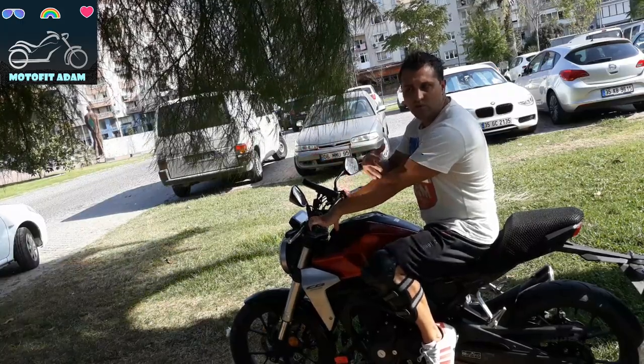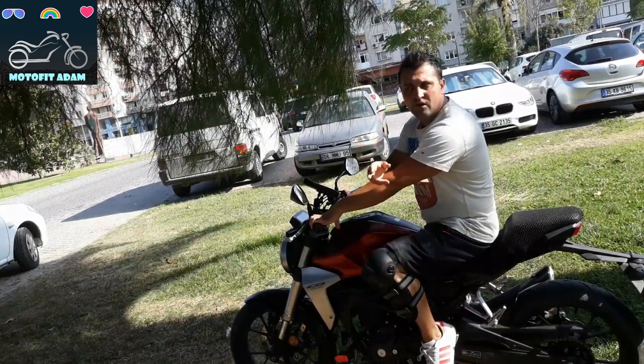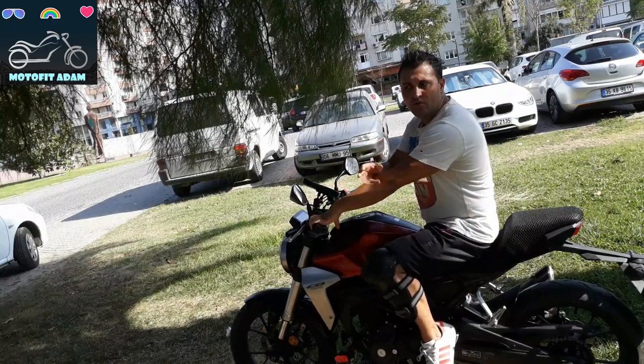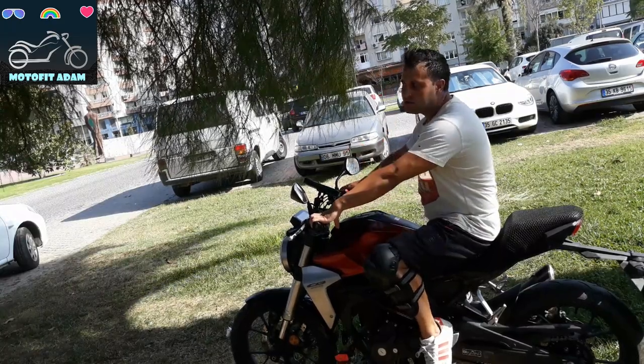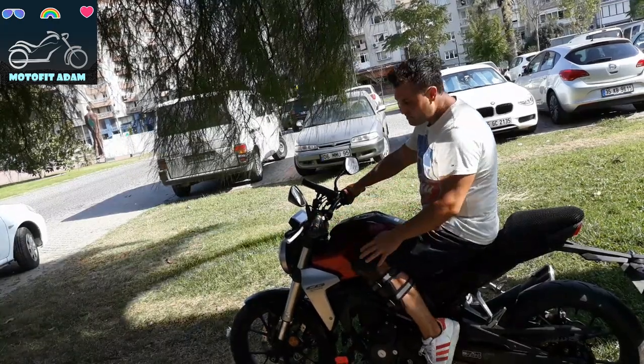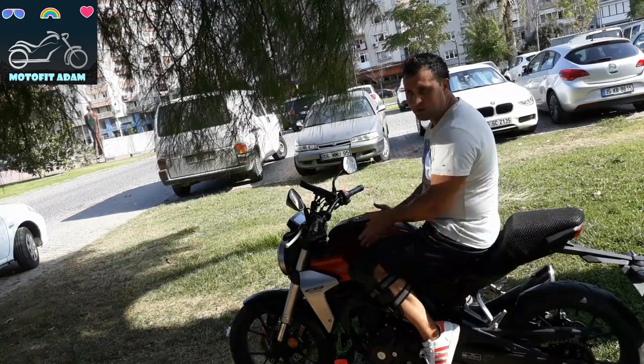So guys, when you are cornering, don't take your eyes from the road. Always follow the road, and always keep your eyes on the road of your cornering. While I'm cornering on the left, I'm holding the bike from the left and the right positions.